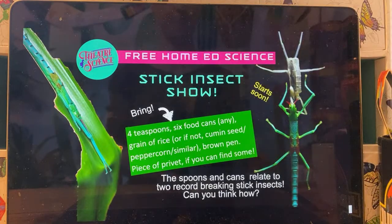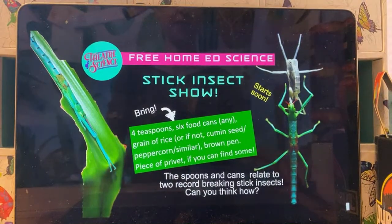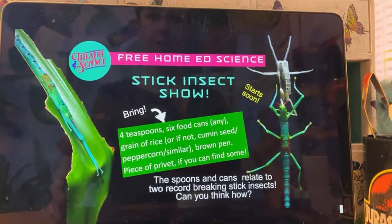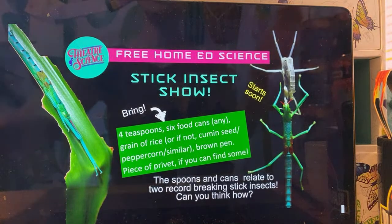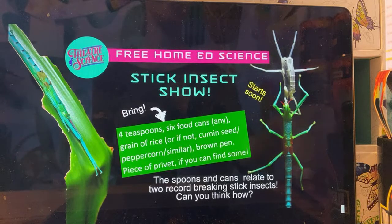Okay, yeah, there's no point faffing around. There's people here, I'm here. You've got all the bits that you need, your 4 teaspoons, your 6 food cans, your grain of rice, or if not that, a cumin seed, brown pen, piece of privet hedge, if you've got any privet hedge nearby. And have you thought about why on earth you need those things?